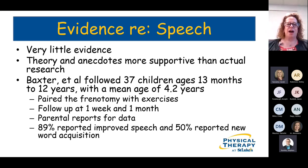And so in this one study, Baxter et al. followed 37 children from the ages of 13 months to 12 years. The mean age was about four and a quarter years.